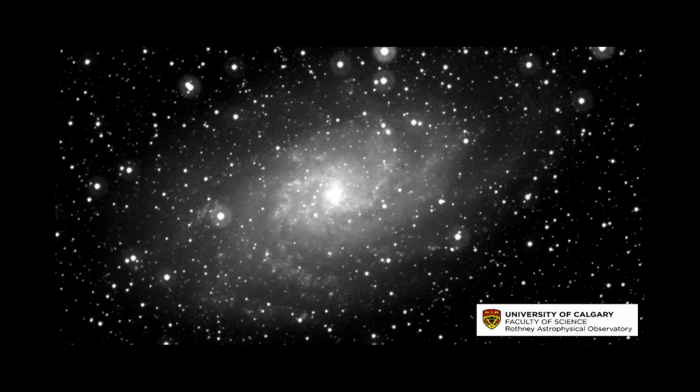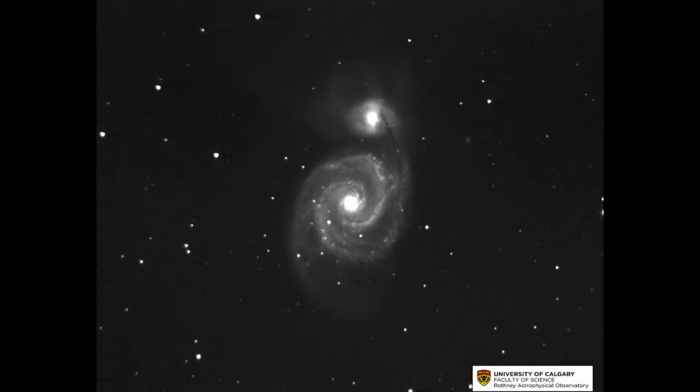The Triangulum galaxy is 3 million light years away and one of the closest galaxies to our own Milky Way galaxy. The Whirlpool galaxy is 23 million light years away from Earth. That means that the light left that object 23 million years ago before it was collected by our telescopes.